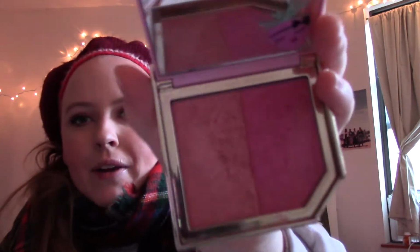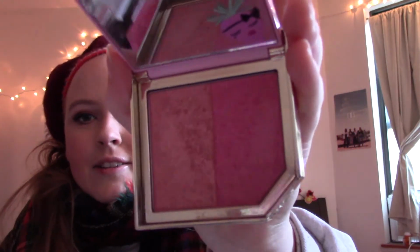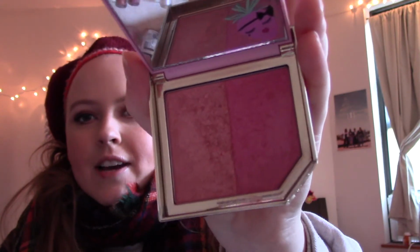There's somehow a bigger dip in the super shimmery glitter side. I don't know how that happens. Maybe I just scrape it a lot more. I really love this. It's dethroned my other Too Faced favorite blush, the Papa Don't Peach. I haven't worn that in a while. I love this blush so much.